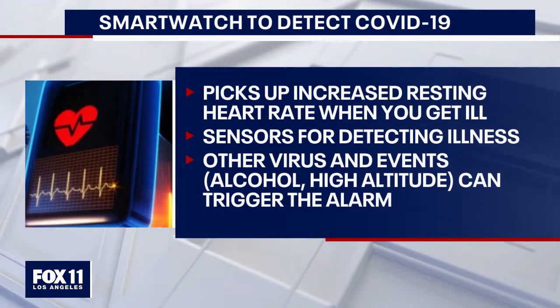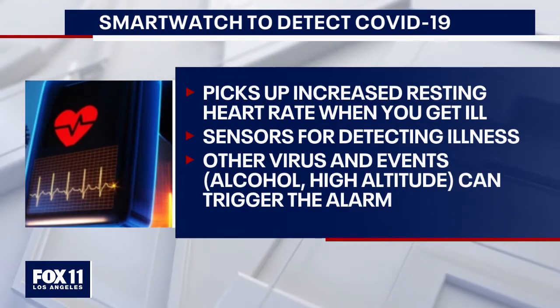It's a really interesting study, but I read your paper and it showed also that you picked up other respiratory infections as well as family crises. Many things cause this same phenomenon. How can you differentiate COVID? Well, you can't right now. It will just tell you when your heart rate's going up. So you will have to contextualize the information.